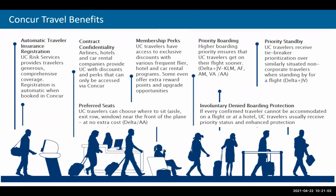So I keep talking about benefits. This is where we see the true value of our managed travel program. Airlines want our business, especially now during COVID, so they've stepped up by offering us a variety of other perks in addition to dollar discounts. These include priority boarding, free upgrades when available, and priority standby. We have a real life example of how our contracts benefit our travelers.